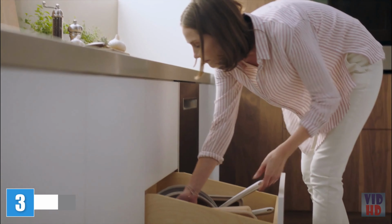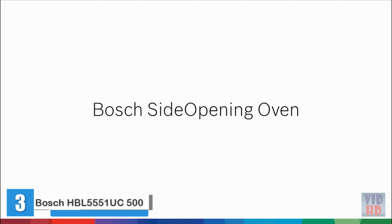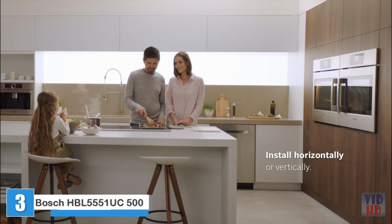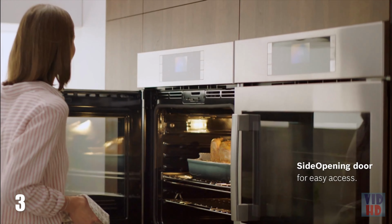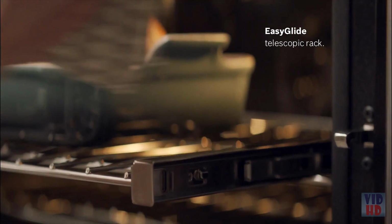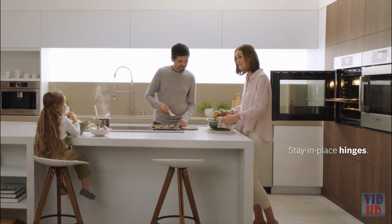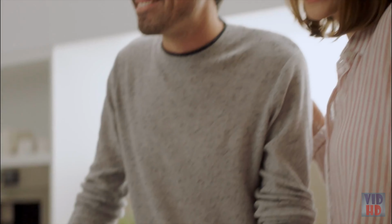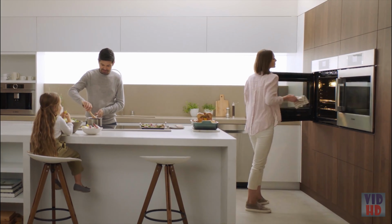Not everything's designed for easy reach. The Bosch side opening wall oven opens to the side, providing easier access to the oven cavity. Plus, a telescopic rack ensures even heavy dishes glide out smoothly. So cooking just became easier. Bosch, invented for life.